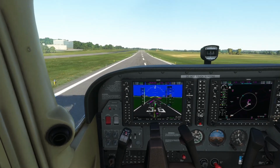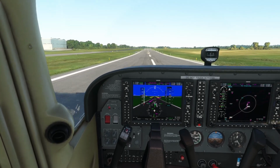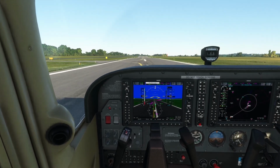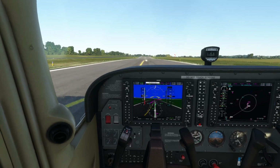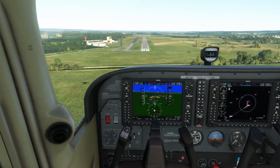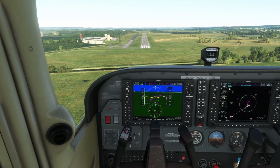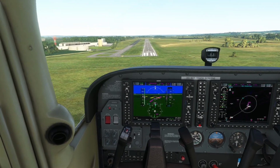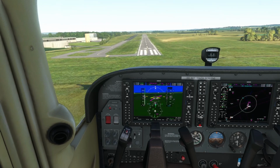After this one, let's just do a simulated go-around and then return back to Frankfurt. Alright, now the simulated go-around works like this. My flight instructor will shout, go around, at any second really, and then I will obviously have to go around. It kind of makes sense.